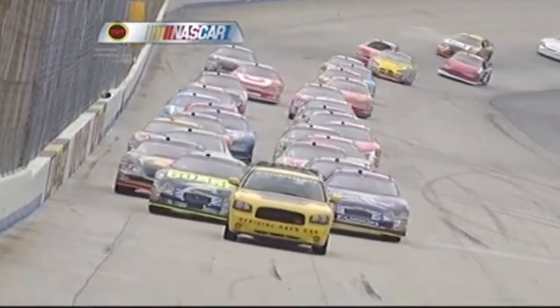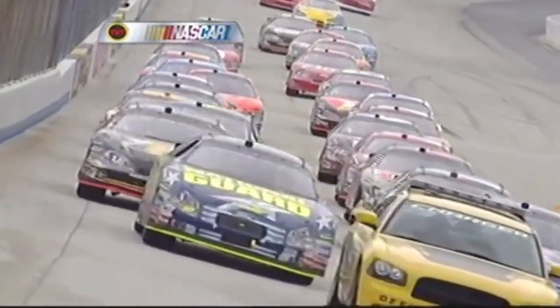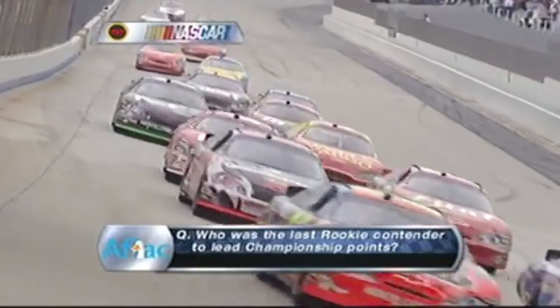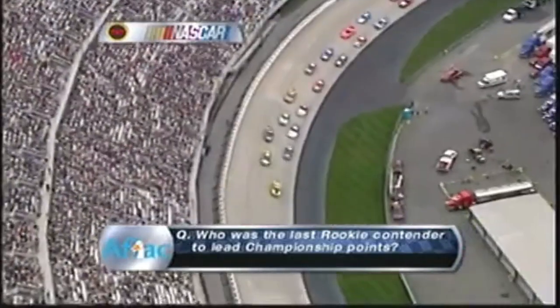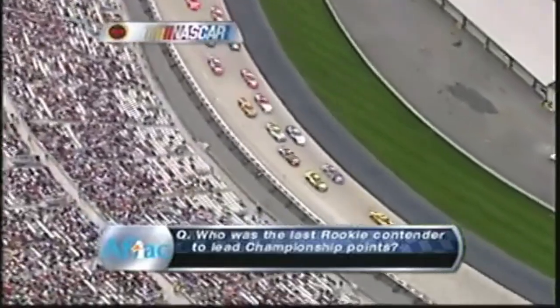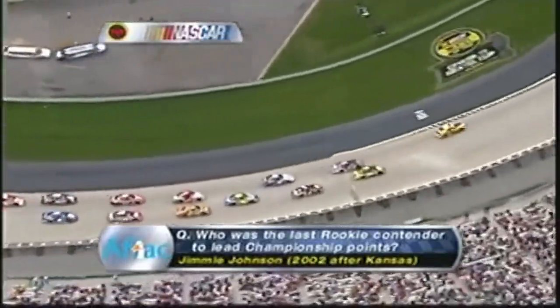Benny, they're coming to get the green, but we got time to cue the duck. Where is that little fella? Cue the duck. He's been missing you. Affleck. Time for our Affleck trivia question. Who was the last rookie contender to lead the championship standings? Who was the last rookie contender? Beats me. Jimmy Johnson. How about that?